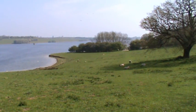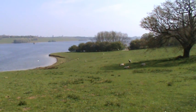So we're just heading forward, steadily downhill. It's a beautiful place at this side of the Rutland. We're in the middle, on like a peninsula that sticks out. So we've got water on either side. Hopefully we'll be following the water all the way round.